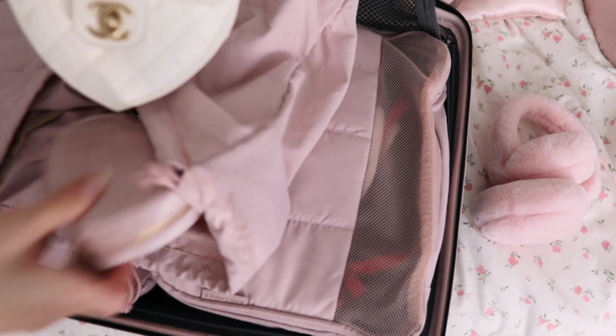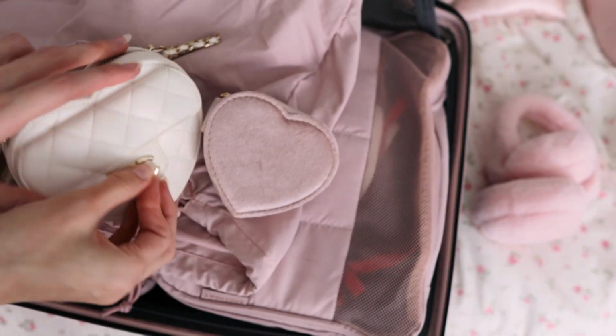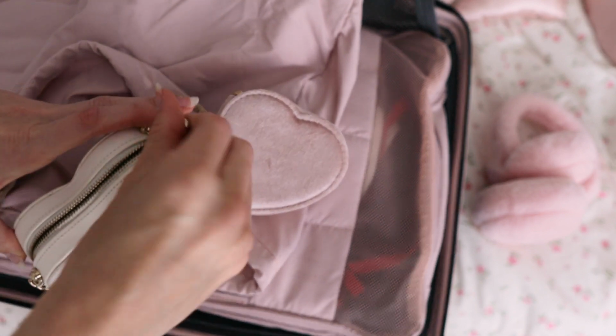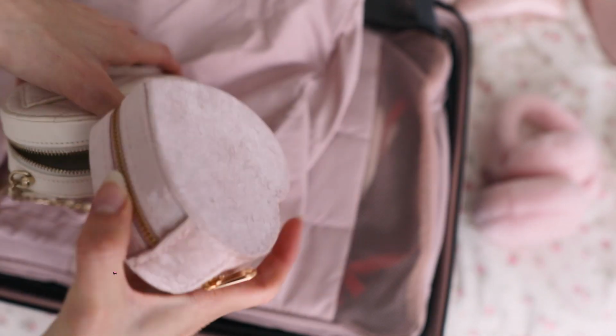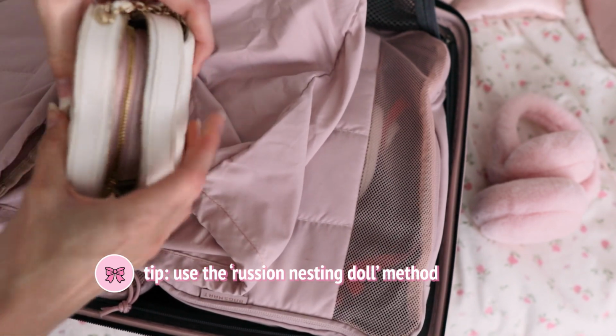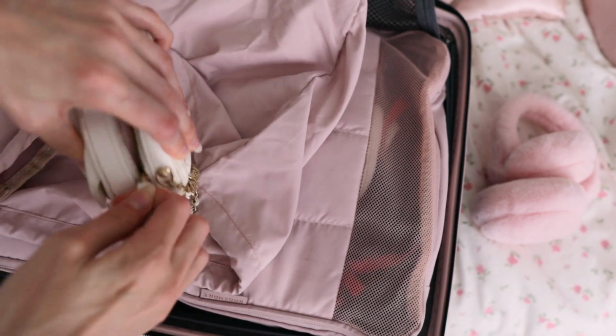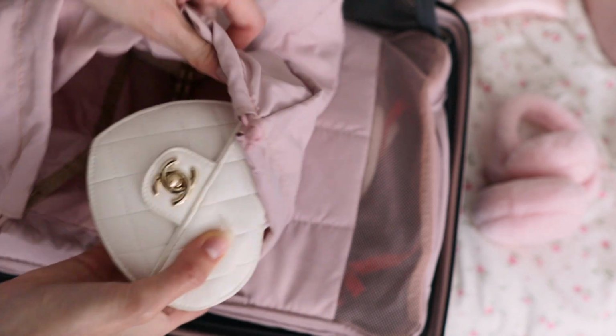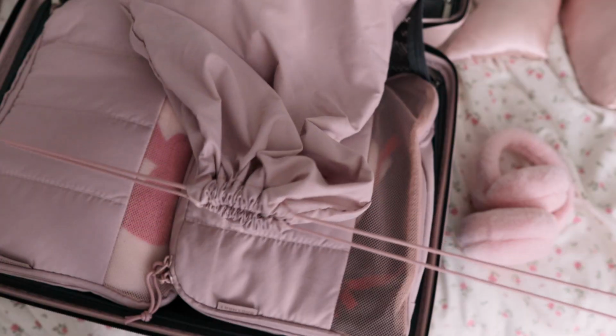I honestly, oops, not that way. I might put these inside my little Chanel bag to save space, but also give a little buffer so it doesn't get smashed. There we go. And then I'll just put all that in there.